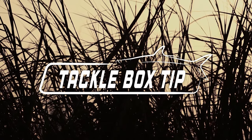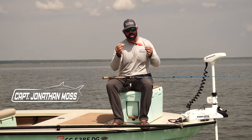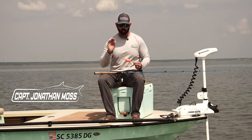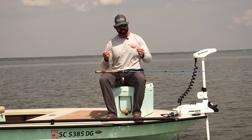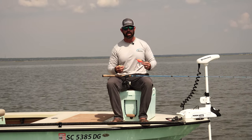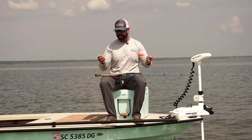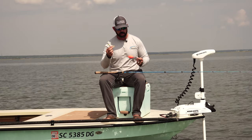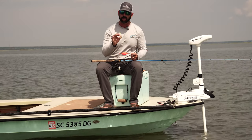Today's Tackle Box Tip with Captain Jonathan Moss. The popping cork, DOA deadly combo. One of my favorite baits, a bait I've been using since I was a kid. This is a nostalgic bait for me. Growing up fishing with my dad, using a cork, catching bluegill, and then transitioning to saltwater, catching redfish and speckled sea trout on a popping cork. Absolutely incredible bait. And here's why I like it.